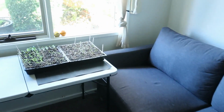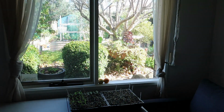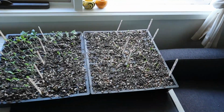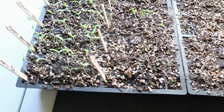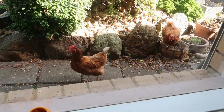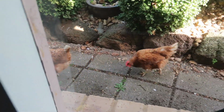Alright, so I'm taking you inside now to my little seedling station. You can see it's got a very nice view of the garden. I've got them on a heat mat. I have just rotated these around. I might take these outside as well today. You can see the chickens are out there. If they get into things, I'm gonna run out and yell at them.